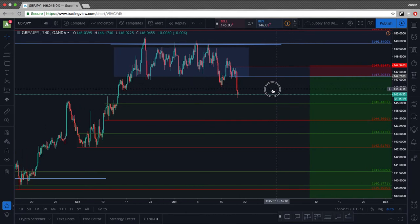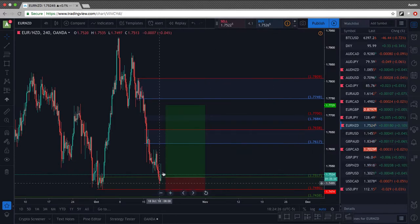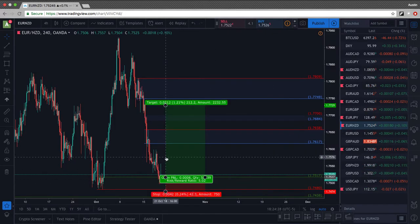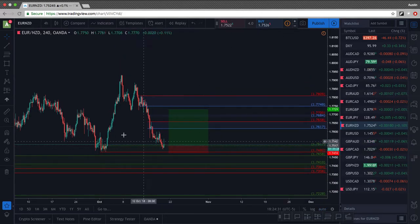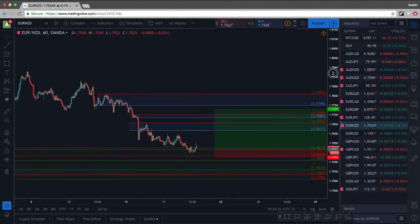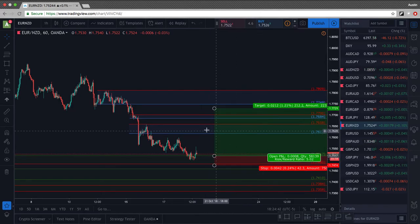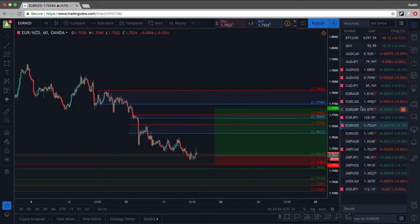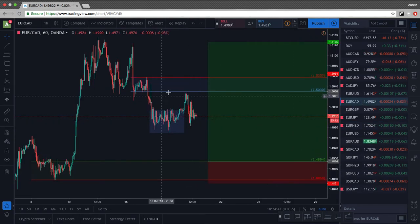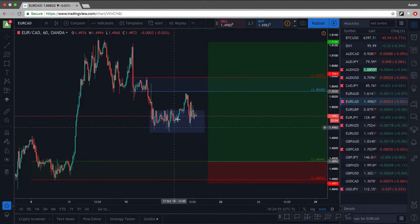I'll still be concerned with my other pairs. My Euro Kiwi, we did see a push out on that, but kind of coming back down in there. Not sure where the confidence level is on this one really, but we'll see how it plays out. We could form a bottom here, still shoot up. The Euro CAD has not met my entry. See how close we got. Now we're back down into this consolidation box. So consider that maybe a false break.